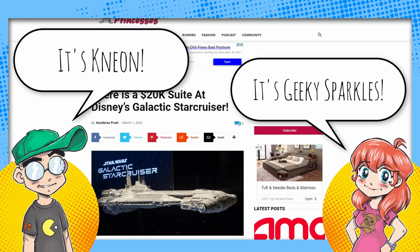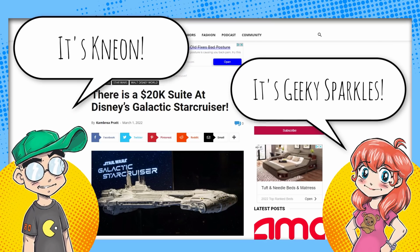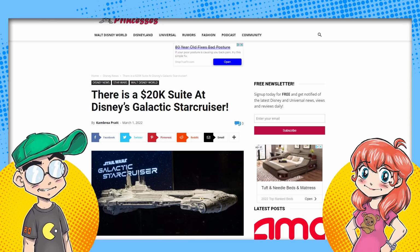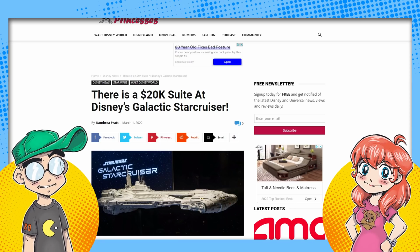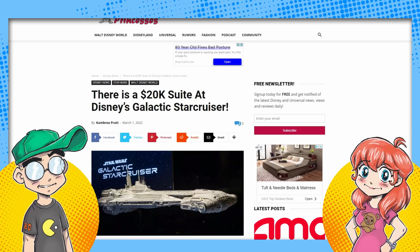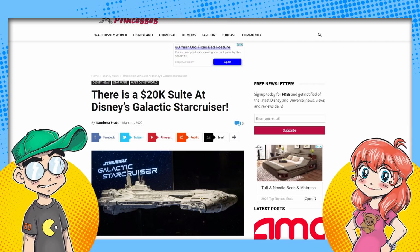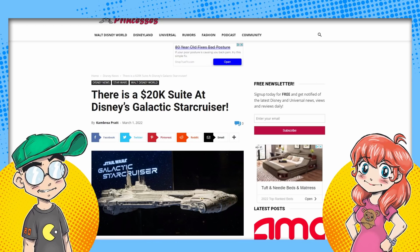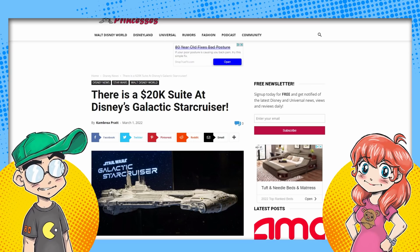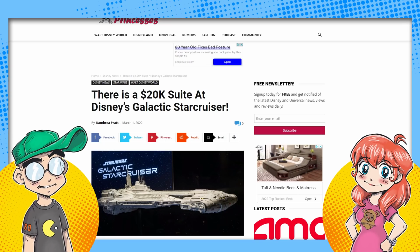Hello. And did you know there is a $20,000 suite on Disney's Galactic Starcruiser? Yes. According to the New York Post, there is a $20,000 suite. Now, my one friend who had the plan said that the rooms that he saw all look the same. So he's going to see if maybe there's another room someplace else on the ship, or maybe call and see if he could find out. I don't know if he got a chance to, but he's like, unless they're offering something really exclusive in those rooms, he's not understanding the significant upcharge.